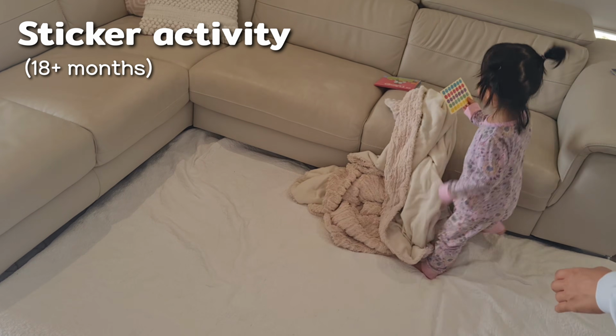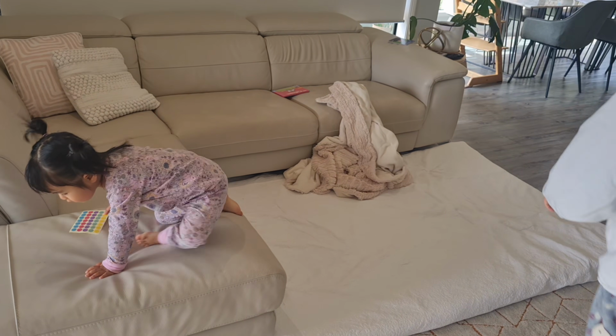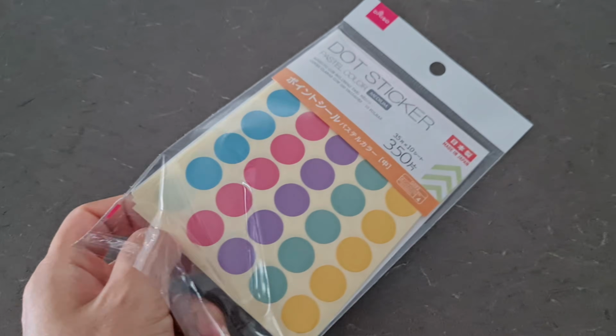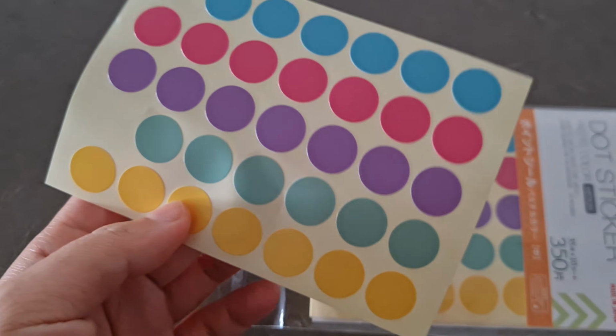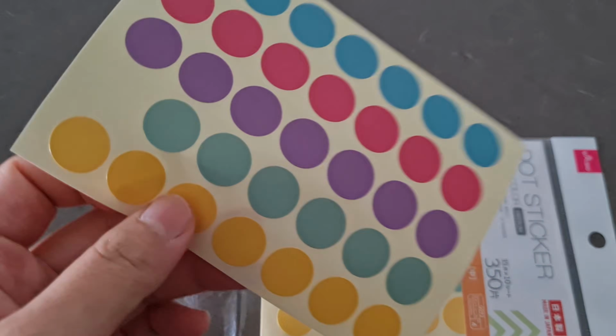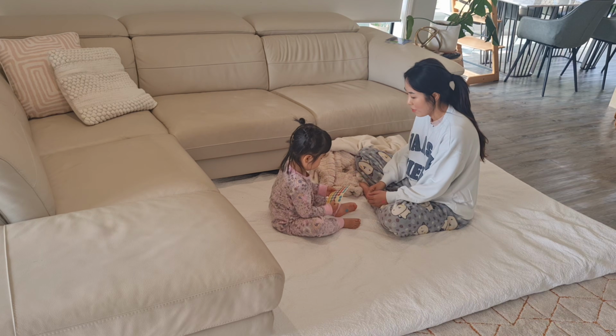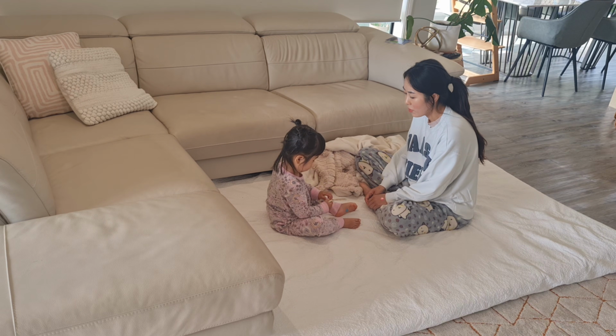Stickers are the perfect activity to work on following simple directions. For this activity, all you need is some stickers in different colors and ask your child to put stickers on a place. In this video, we're going to focus on body parts, which is great to work on body awareness. You can focus on any language topic that you would like to work on.